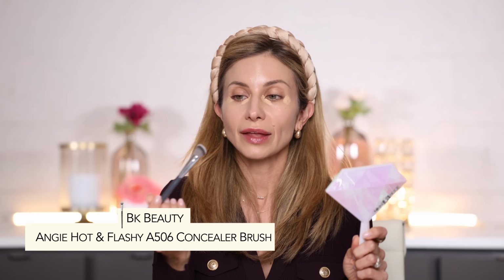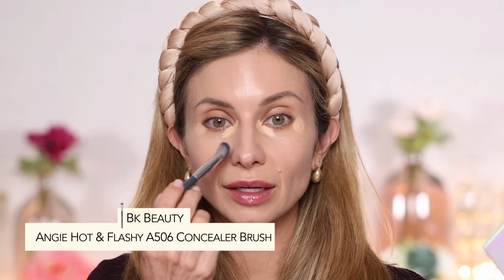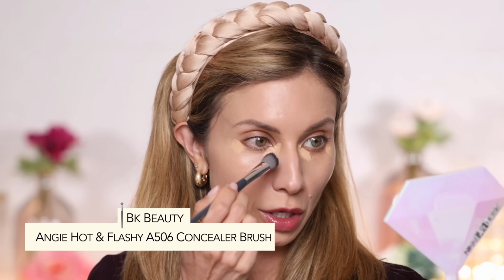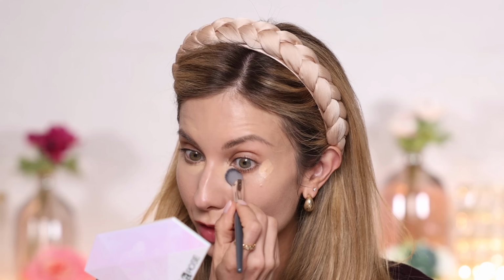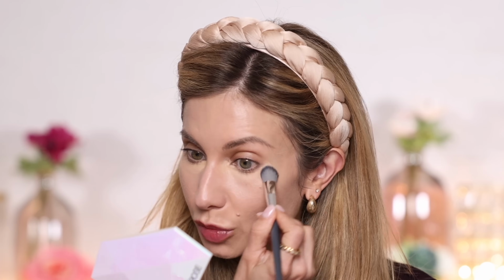Absolutely beautiful. I'm gonna go in with the A506 to blend this out. And the way that I like to blend this is I like to apply it in either corner, inner corner, outer corner. Then I'll take my brush and combine the two so that I've got full coverage underneath the eye. I like to do this rather than take my concealer brush and swipe it underneath the eye because then I'll just apply too much product.